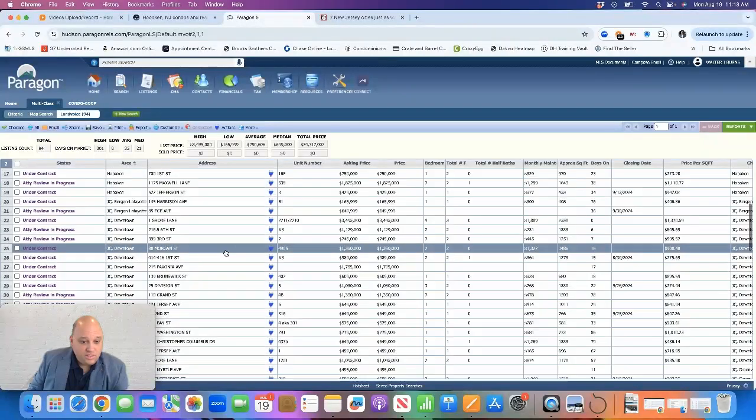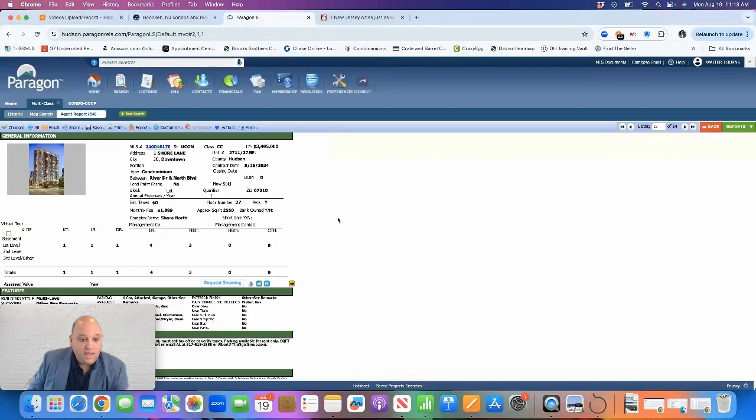In downtown Jersey City, One Shore Lane, you have a 4-bedroom, 3-bath unit, 2711/2710 or 12, I believe. This is a combined unit, 2,550 square feet, listed for $3,495,000. It was on the market 0 days, so more than likely it came on and off pretty quickly, or it was sold off market. 4-bedroom, 3 full bath, and that is at the Shore Club located in the Newport section.